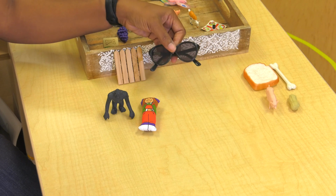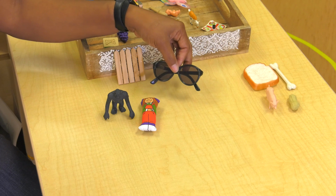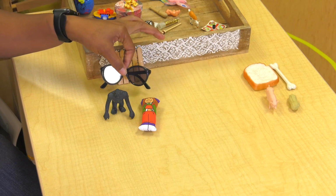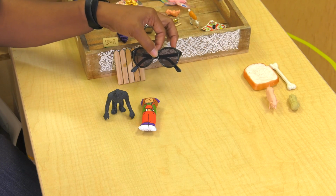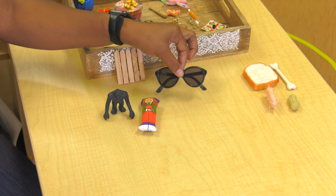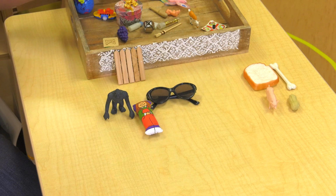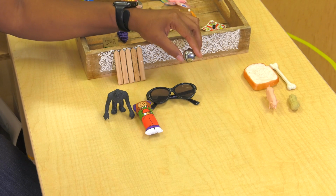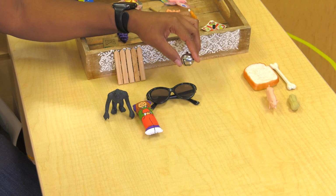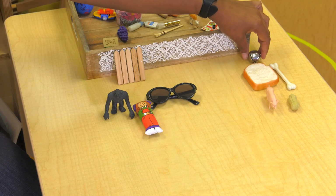What about glasses? Does it belong over here with g or not g? Glasses. That's right. Glasses has that g sound. What about bell? Does bell have the g sound? That's right, it does not. So it goes over here in this pile.